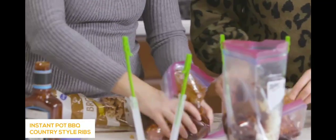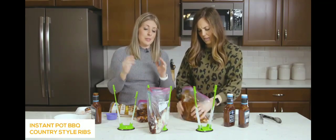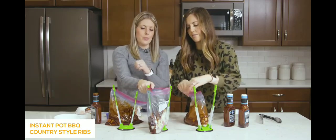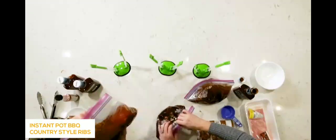Sometimes we get complaints that, oh, you used all canned ingredients. It's not all healthy. This is just the main dish. With your side dishes, you can make those all super healthy too. We always serve dinner with a vegetable and a fruit. Us too. Just make your sides healthy and you're good to go.